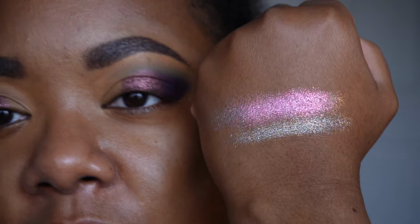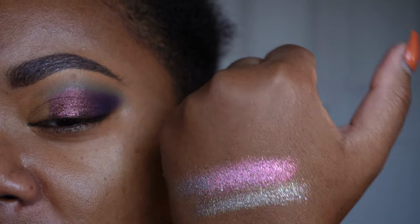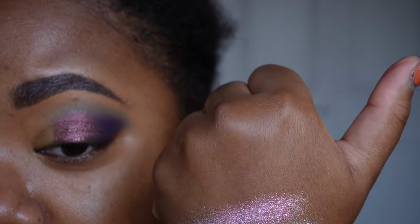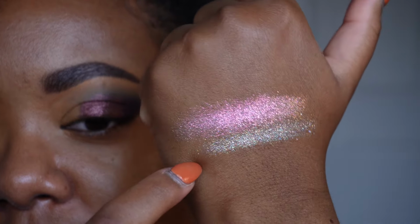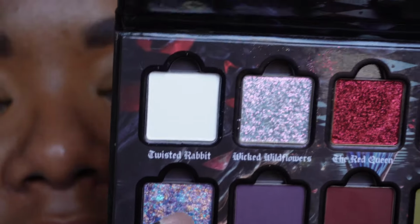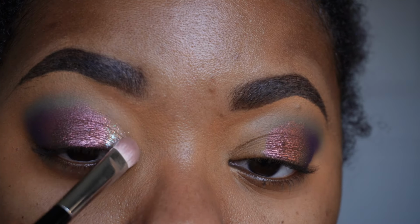So I think Wicked Wildflowers would actually be really nice here because it's pinky, almost purpley, but because we have that blue transition shade, I really think I should go in with this one. Yeah, let's do this one. So we're going to go in with Shattered Looking Glass, and we're going to put that into the front part of the eye.